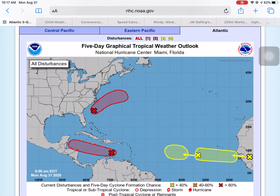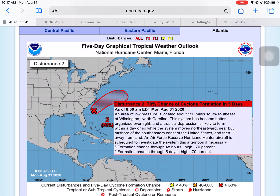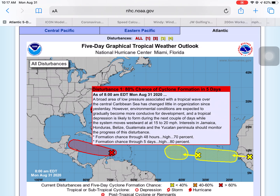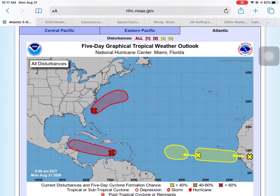But yeah, guys, that's it for the video. Keep an eye on these two disturbances, this one and this one. These two are the ones we gotta keep the closest eye on, because they have a very high chance of developing into a tropical depression or storm.